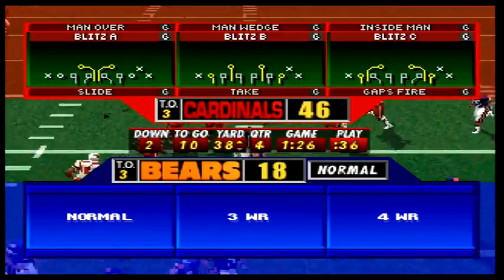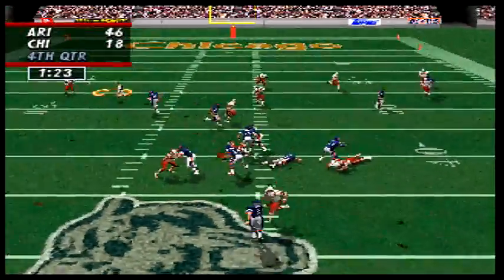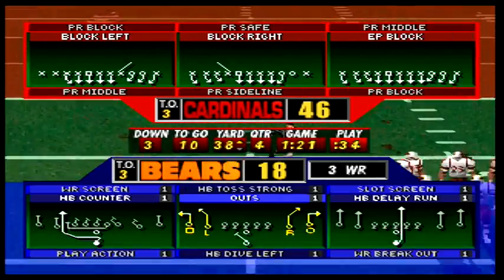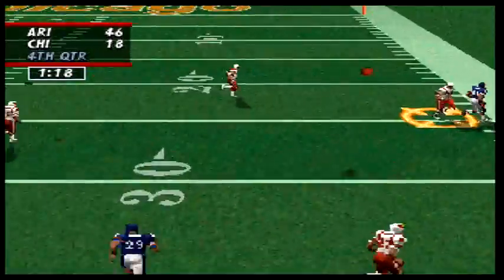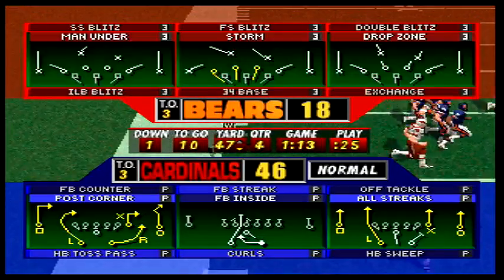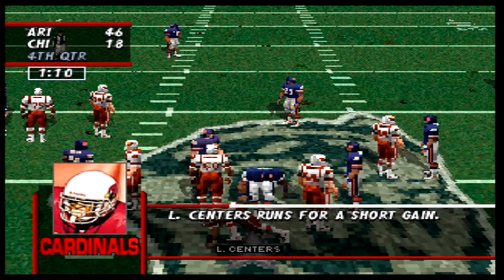Complete. That brings up second and 10 from the 38. Incomplete. So it's third and 10 at the 38. Williams with the interception. Short gain on the play.